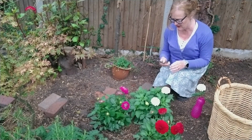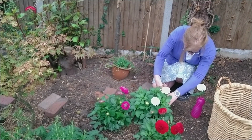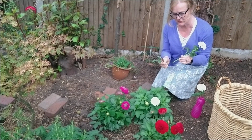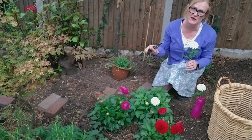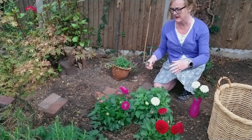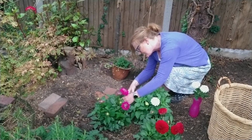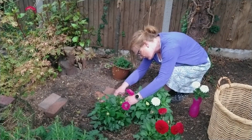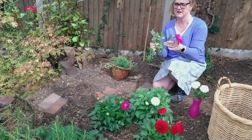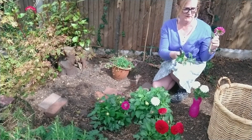So the question now is, how many dahlias do I cut? But I keep reminding myself I'm not growing these flowers to enjoy them in the garden, although I have been enjoying them, the view from the kitchen window. I'm growing them to crop them. So that is exactly what I'm going to do, and they're more useful to me as a crop if I can cut the flowers with as long a stem as possible.